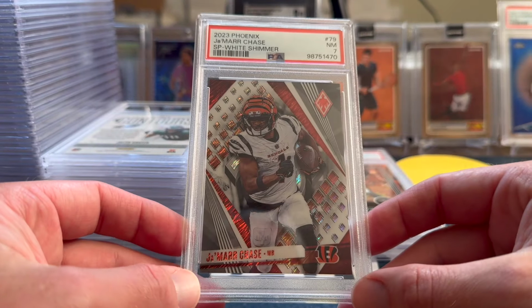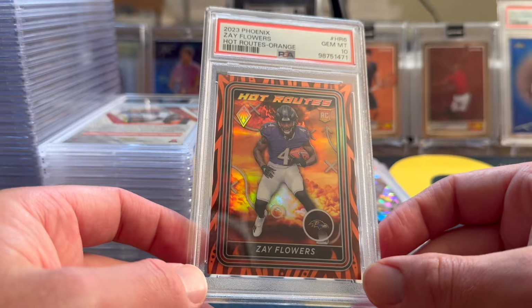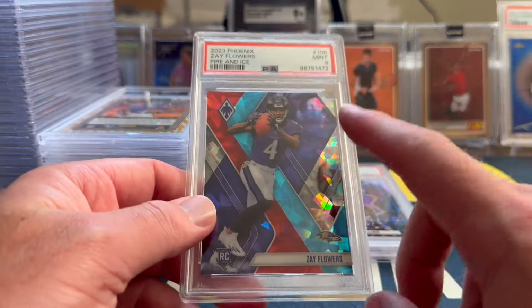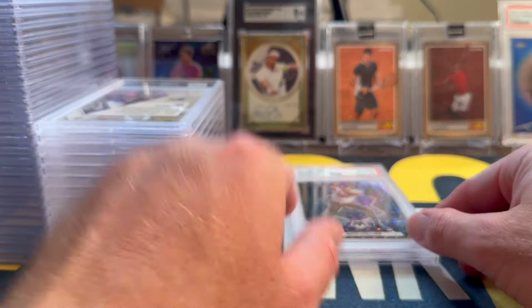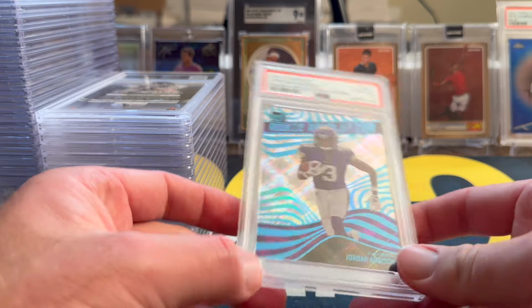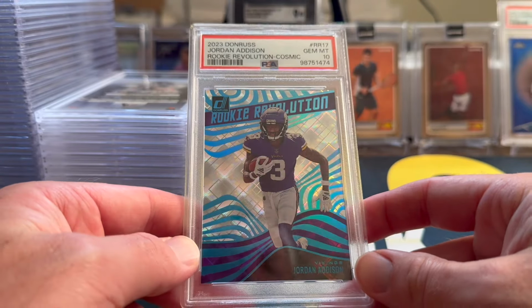We got another white shimmer, Ja'Marr Chase. That one did get a 7. So not what we were looking for there. Zay Flowers 10 on the hot routes. And then another one of my absolute favorite parallels. Love the fire and ice. Super cool card. Zay Flowers, that one did get a 9. And then we have a Nico Collins on the Genesis. Really, really good receiver for the Texans. I like Nico a lot. And then finally, we have a Jordan Addison Rookie Revolution Cosmic. And that one did get a PSA 10.